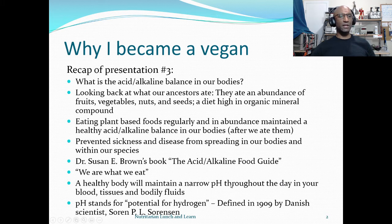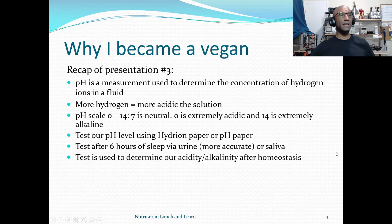The book, The Acid Alkaline Food Guide by Dr. Susan E. Brown, is the point of research for this presentation, along with some others. And basically, we are what we eat. A healthy body will maintain a narrow pH balance throughout the day in our blood, tissues, and bodily fluids. pH stands for potential for hydrogen, which was defined in 1909 by Danish scientist Soren P.L. Sorensen. pH is a measurement used to determine the concentration of hydrogen ions in a fluid. So the more hydrogen you have equals the more acid the solution, and of course the vice versa is true where it's more alkaline. So the pH scale ranges between 0 to 14, where 7 on the scale is neutral, 0 is extremely acidic, and 14 is extremely alkaline.